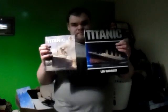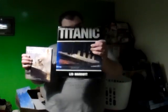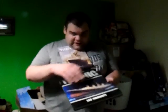Next thing, I've got another 2 books about the Titanic, which are these 2. I've got this one, which is about how the Titanic sank and everything.